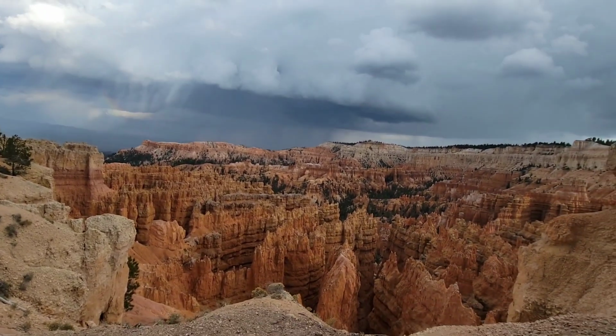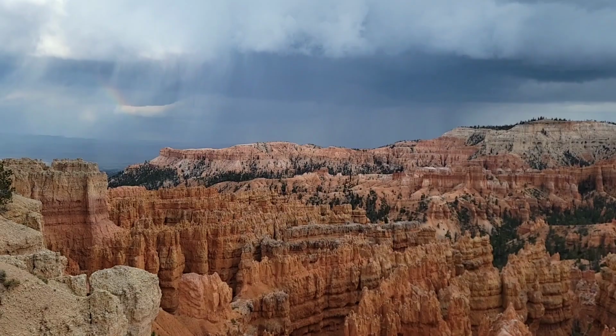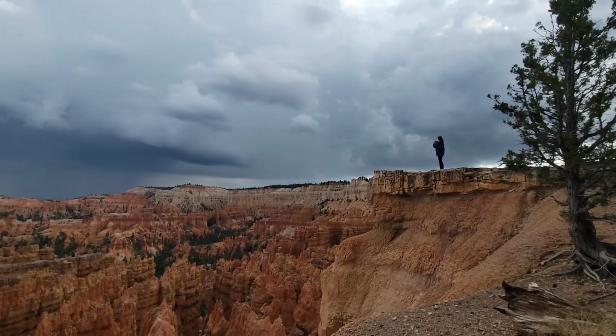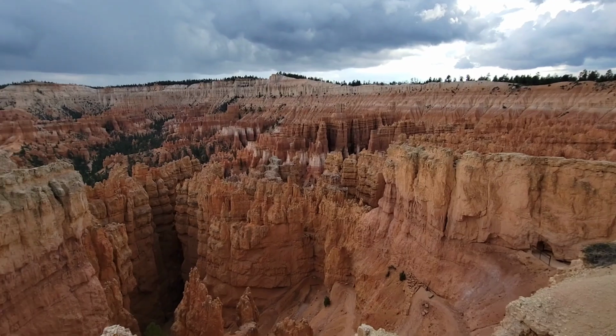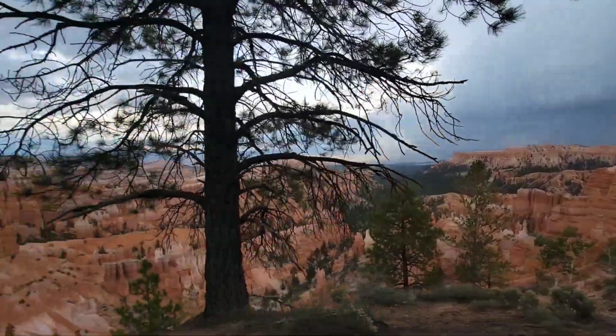Wow. Better than Zion? Better than Zion. I agree. Sorry, Merritt. The fact that it's thunderstorming, though, is so much cooler. Yeah, and we saw freaking lightning over there. Did you have fun? Yeah, we did. We're done now, and it just started raining.